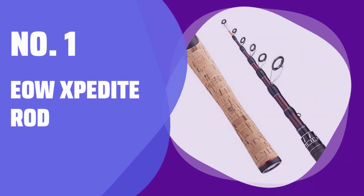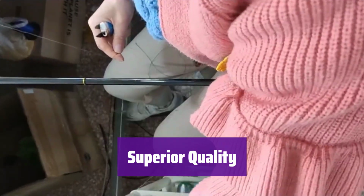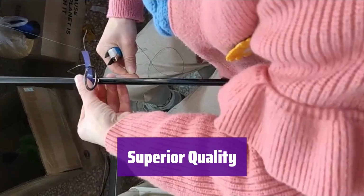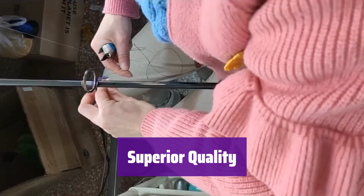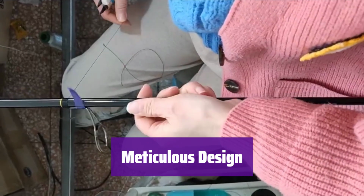Number 1. EOW XPEDITE Rod. It's built with high-quality 24T carbon and epoxy for sensitivity and durability. The solid carbon tip ensures flexibility, while the comfortable grip makes for a great fishing experience. It's designed to perfectly balance portability and performance.